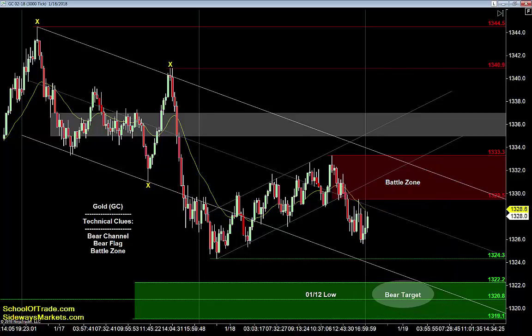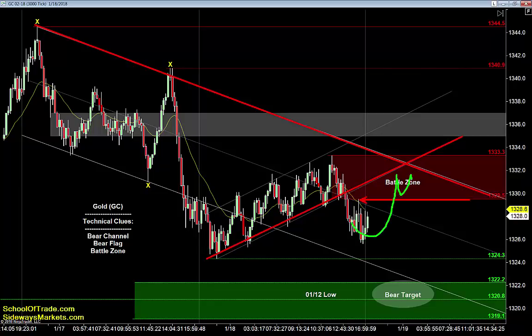All right, so we know the plan here right now. Again, it's a bear market, not a bull market. Resistance, resistance, resistance. I want price up, so we can sell it back down from that battle zone.